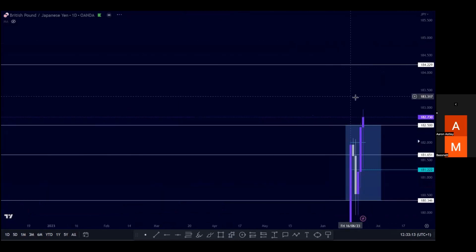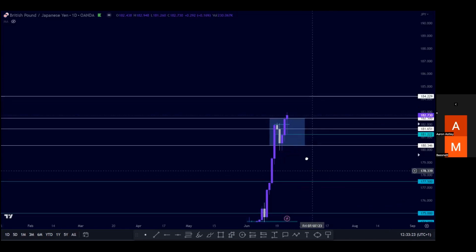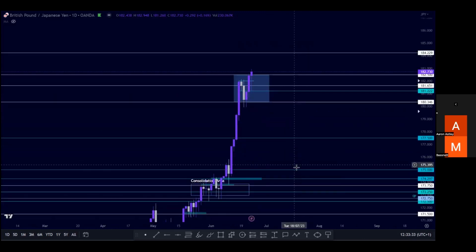But just going off the daily chart, like I say, 182.500. If we establish support here, I'll be taking trades up until 184.250. If we don't manage to maintain support above that area and we start to trade back into that area of consolidation, I'd like to see us break back out of that before taking longs. Or as mentioned, we are very bullish on GJ, so be careful taking counter trend trades.